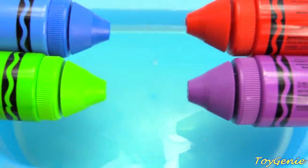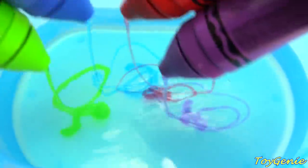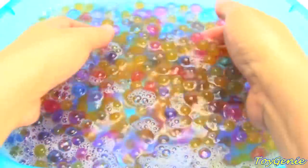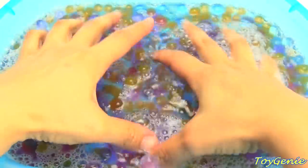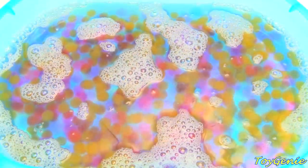Hey, what do you think would happen if we used all four colors in the tub? Let's give it a spin. On the count of three. One, two, three. Oh my goodness. Look. The soap turned into a bunch of colorful Orbeez. How fun is that? Super awesome.